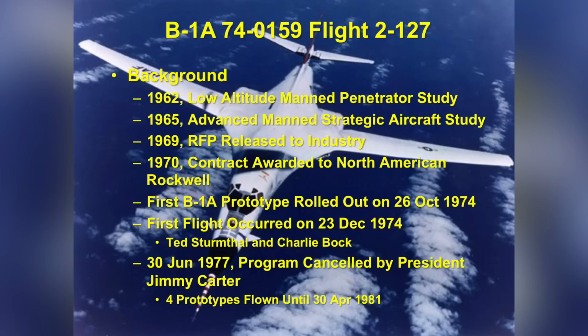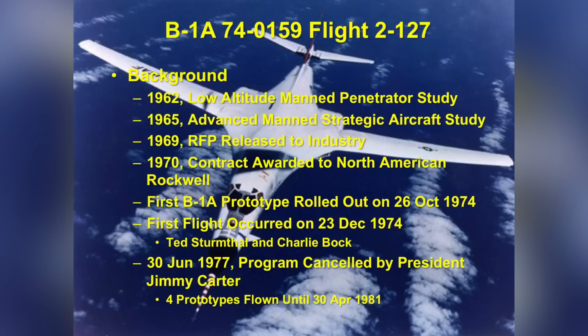The first prototype, B-1A number 1, rolled out on the 26th of October in 1974. That's only 4 years. That's pretty good from a request for proposal, a contract award, and then a real airplane coming out. And that airplane flew on December 23rd, 1974. The air crew at the time was Ted Sturmthal from the Air Force side and Charlie Bach from North American Rockwell. And to keep things simple, I'll just call it Rockwell from now on. So the Rockwell chief test pilot was Charlie Bach. He had a very impressive resume too, and the first flight was obviously from Palmdale to Edwards Air Force Base.